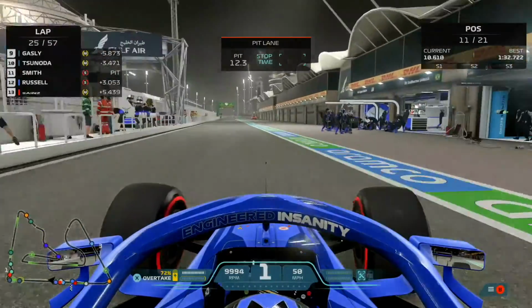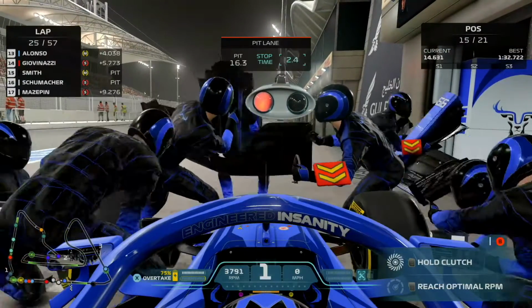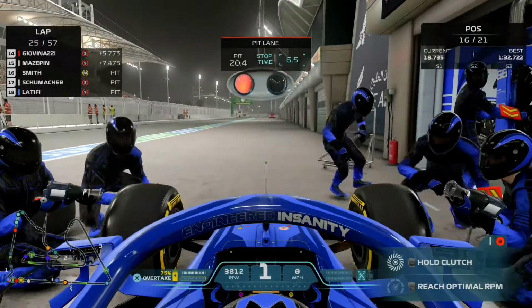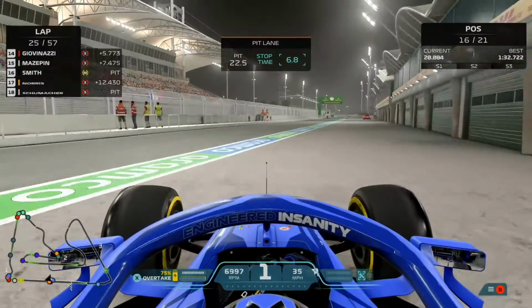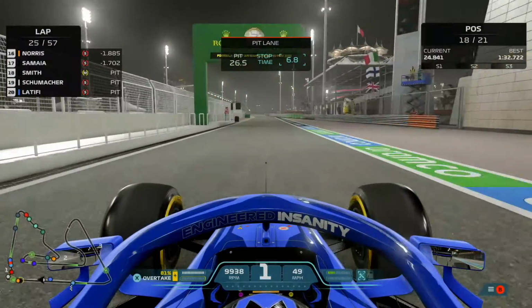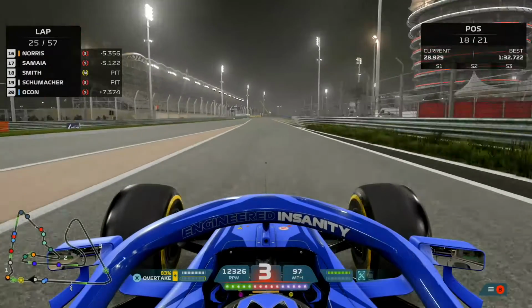And it looks like there's another team pitting as well. There's 2 other people pitting as well, and it looks like one of them might actually pass us in the pits. Exit now. Nope. You'll be racing as you leave the pits. Oh, that's close. That was close. Schumacher and Latifi pitted as well, and they are actually going to come out behind me.